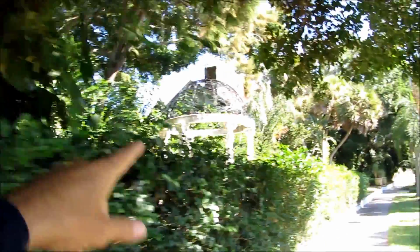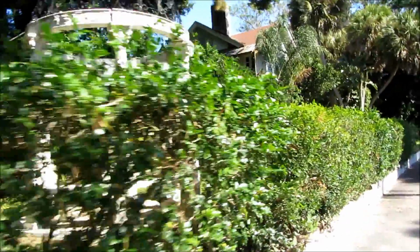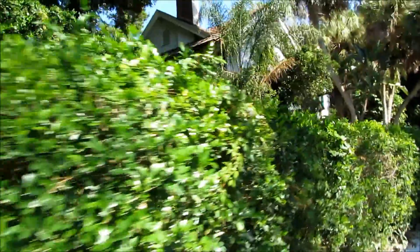Well, as I was walking down here, I actually saw the owner again after I'd already shot a video and talked to him. You come on down, you see this interesting little gazebo type thing. Jerry's hiding back here somewhere. You still hiding back there, Jerry? You still back there? No? He was just here a minute ago, I swear.